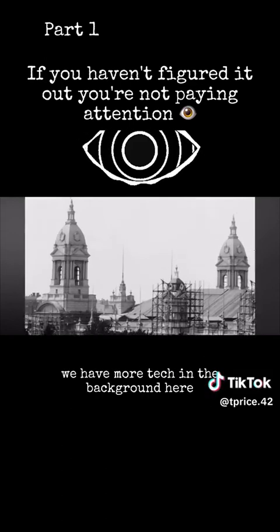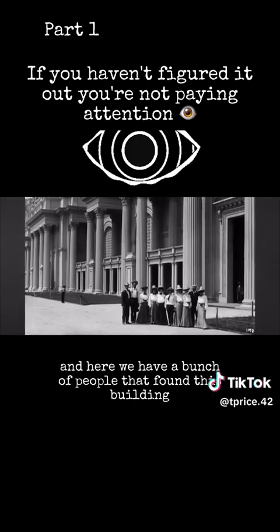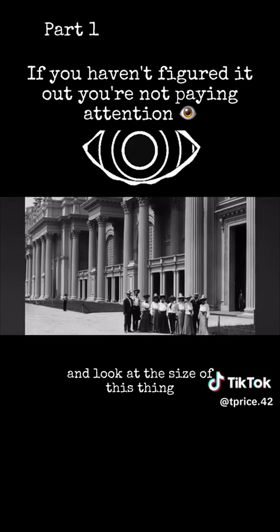We have more tech in the background here. There are two of them actually. And here we have a bunch of people that found this building. Let's take a second and look at the size of this thing.